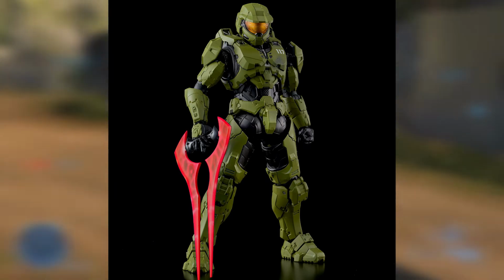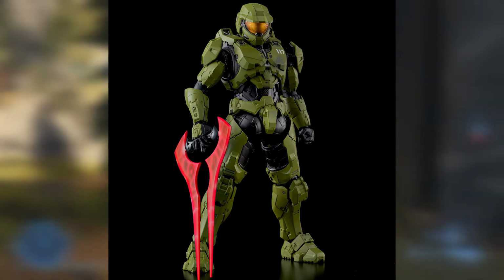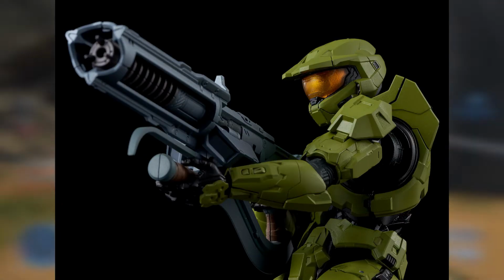We are also going to be getting a Diamond Previews exclusive version that comes with a red energy sword and a shock rifle in addition to the other weapons. And both versions of this figure look great, especially, I love the look of the shock rifle a lot. I think it looks super cool.